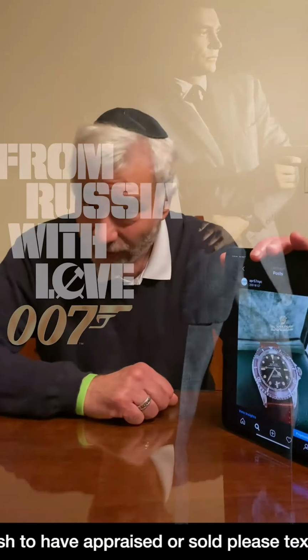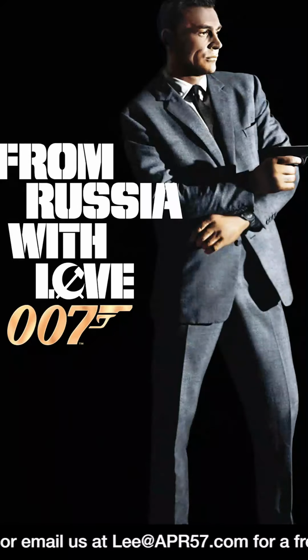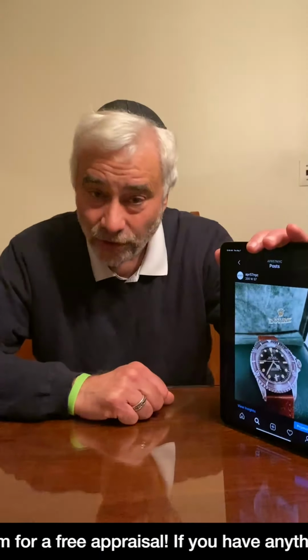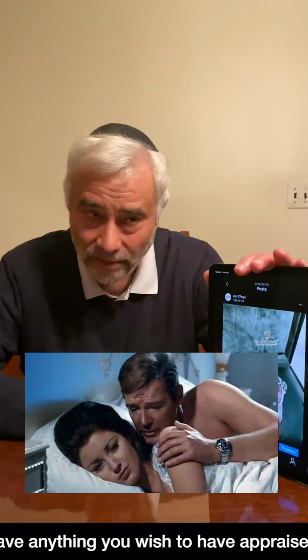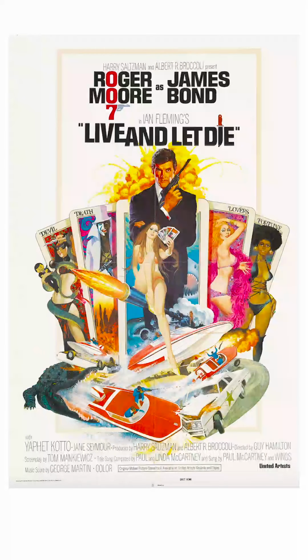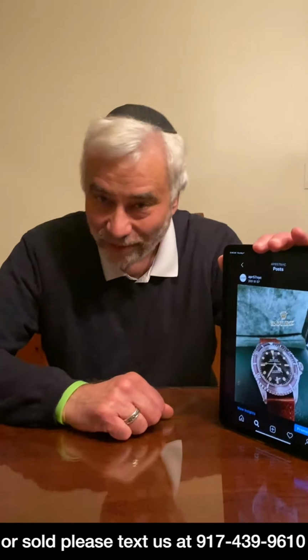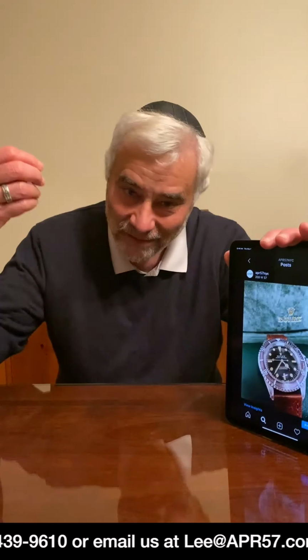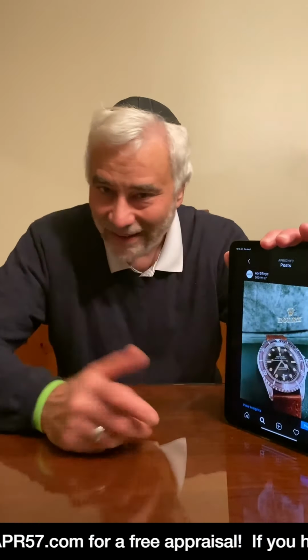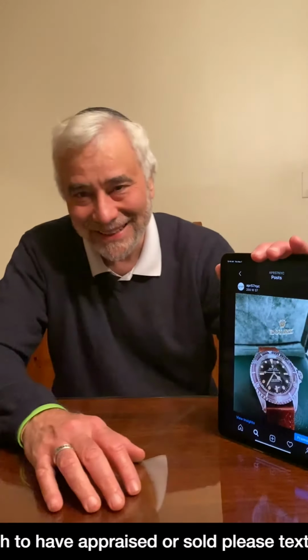This is the watch that Sean Connery wore in the original James Bond movie starting in the early 60s. We had the privilege of actually appraising and handling one of the original Submariners that Roger Moore wore in one of the early James Bond pictures, and the one that had the magnetic power to it. There's a very famous scene with that watch where he meets a woman. He has his hotel room, and she turns around, and with the power of the Submariner watch, he has her zipper go down on the back of her dress, and she goes, "James, how were you able to do that?" And he goes, "Magnetism, sheer magnetism." But anyhow, that's for another time.